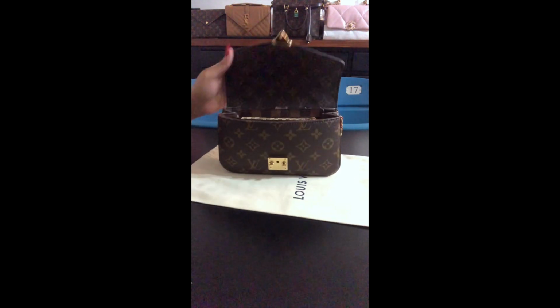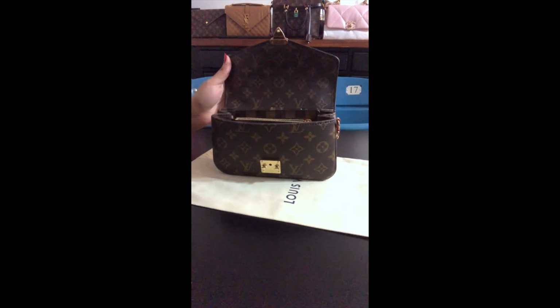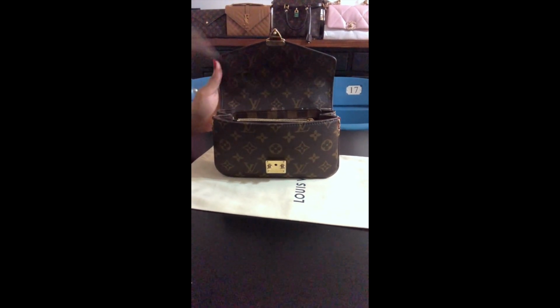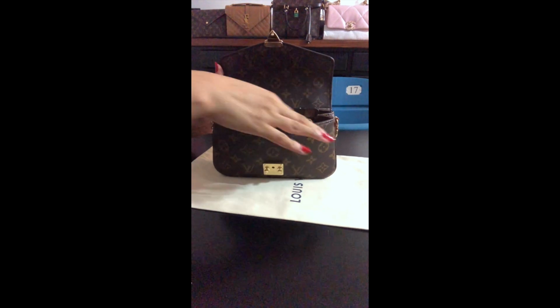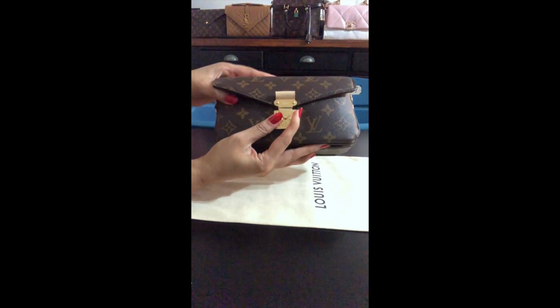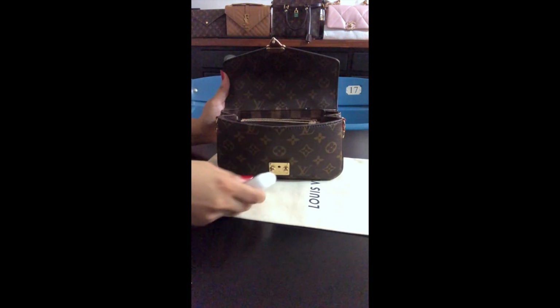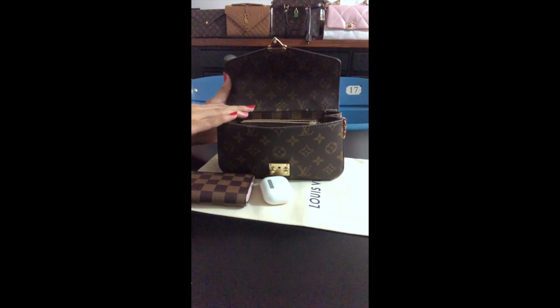I can stick my phone in the back there. I can put my keys in the key clay. I can use my Rosalie as the card case, and then I can stick my AirPods. My phone again will still fit, and it's closing. So for me, the two things that I normally carry are my mini pochette and my PM agenda, and both of them fit.